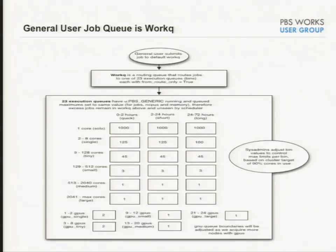Okay, this is kind of how a general user job works on our cluster. We start out, I'm sure you can't read any of this, but I'll point things out. Users submit to a routing queue, the Workq, and under that we've got 23 execution queues. Each execution queue depends on the wall clock time and the number of cores that the user has requested. So we've got 23 of those little execution bins, so to speak.